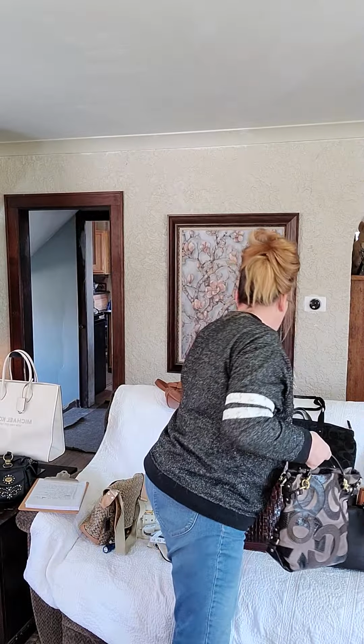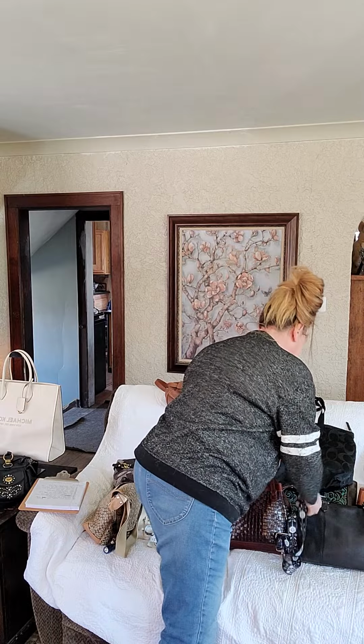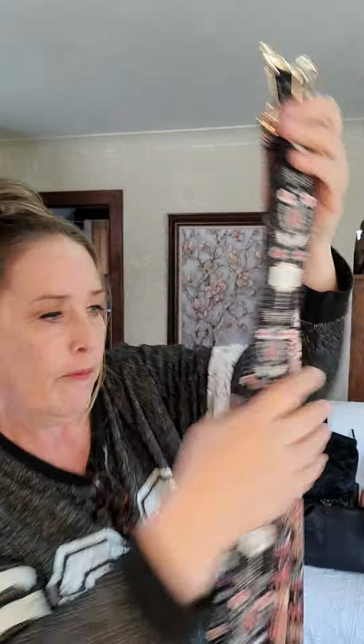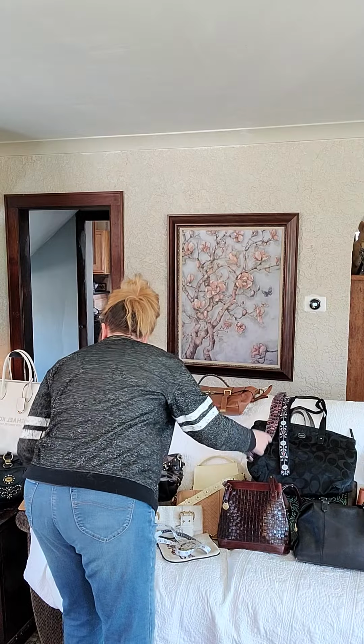I don't have any solid ones left, but I do have some straps, if anybody's interested. I got 2 left. I had one left of the camo, but that got called. So if you're interested in a strap, I do have a lot more coming. These are $15 each. Very nice soft fabric. So those are the straps.